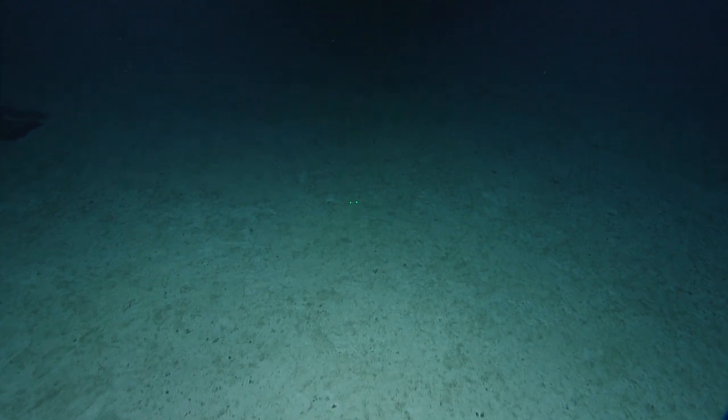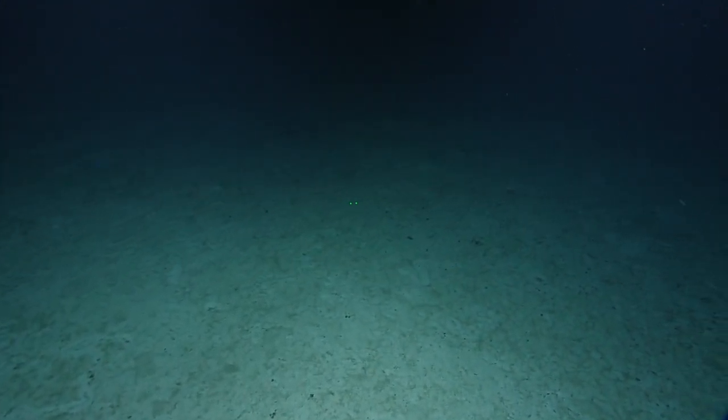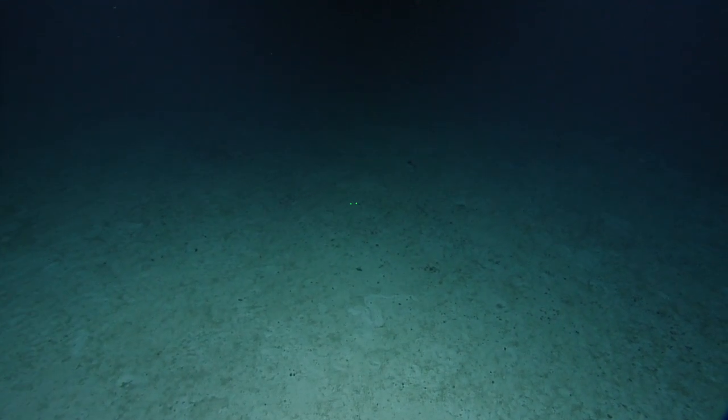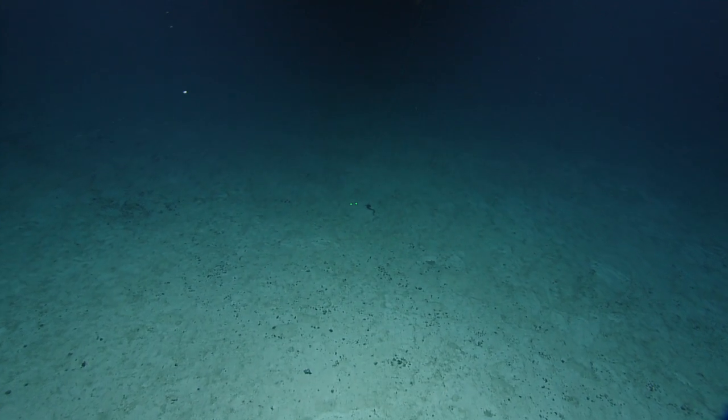They remind me of, I forget what they're called, but like the uncurled seahorses. Uncurled, you know what I mean? Seahorses. They're seahorses, but they're uncurled.